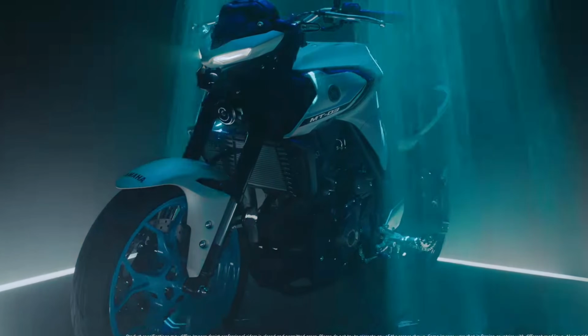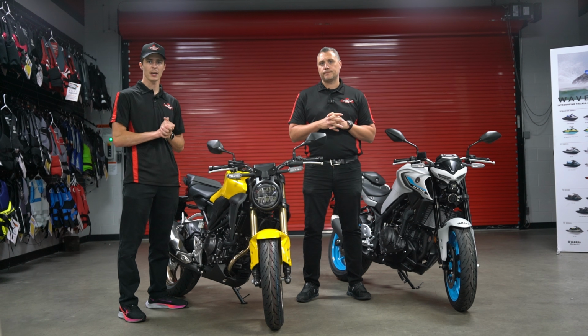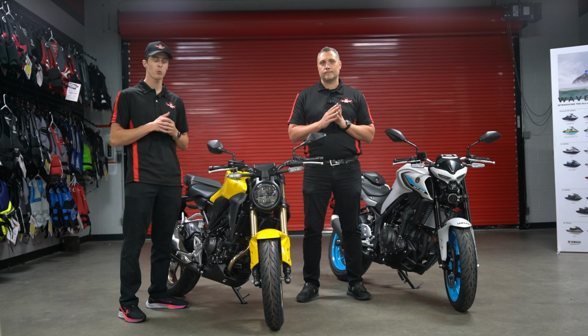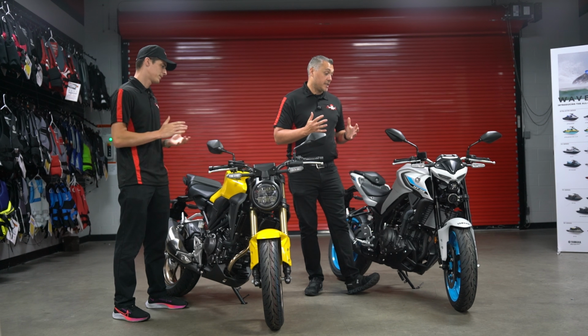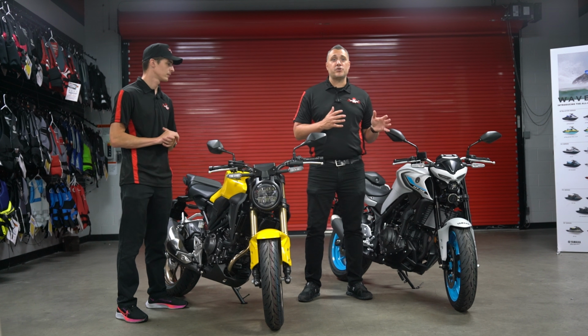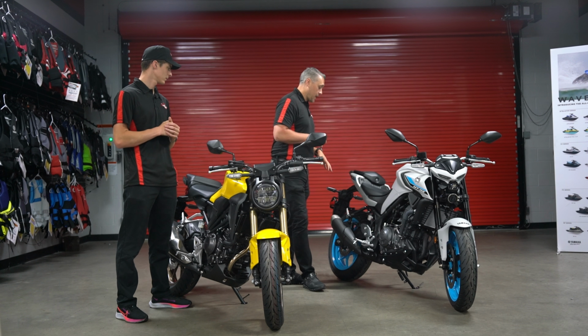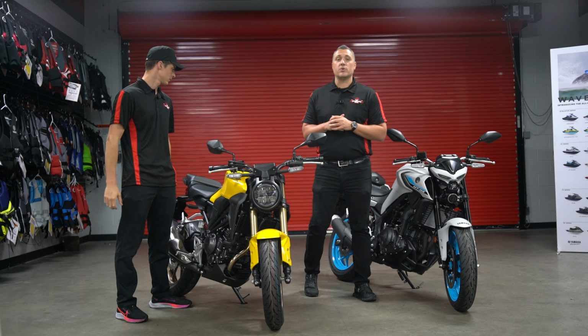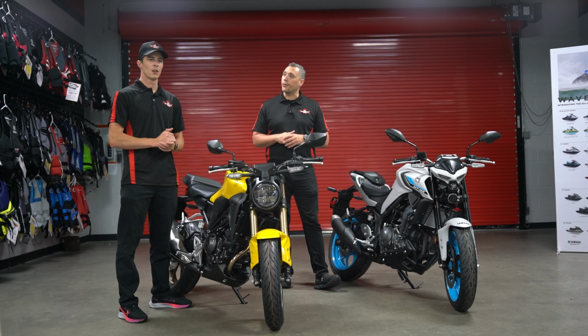Front brakes, we have a single 296mm disc with ABS on this thing, and the back disc is a 220mm disc with ABS as well. So Yamaha's, of course, on the front, 298mm hydraulic single disc, right, with ABS, and the rear, of course, is going to be 220, similar hydraulic single disc with ABS on the MT-03.